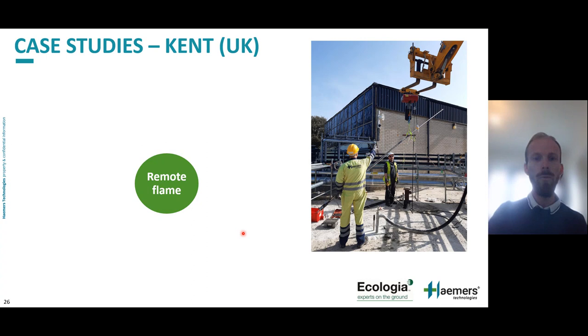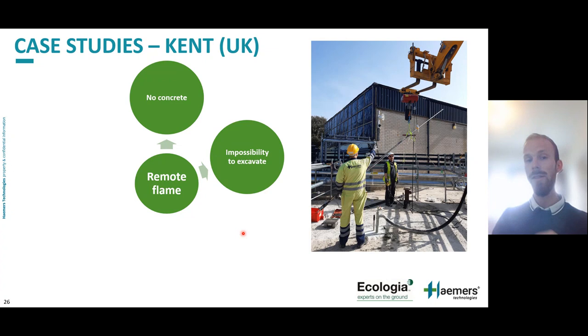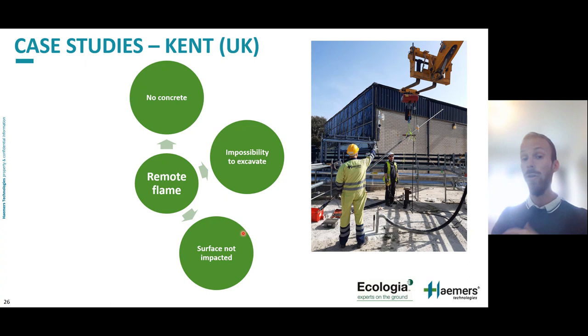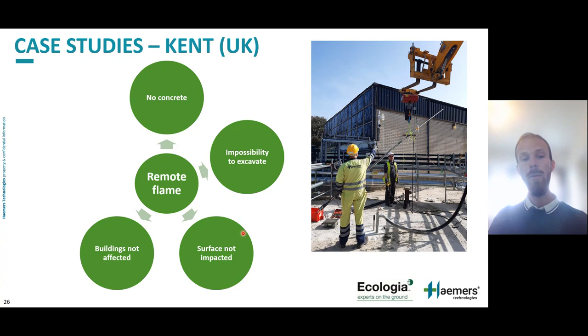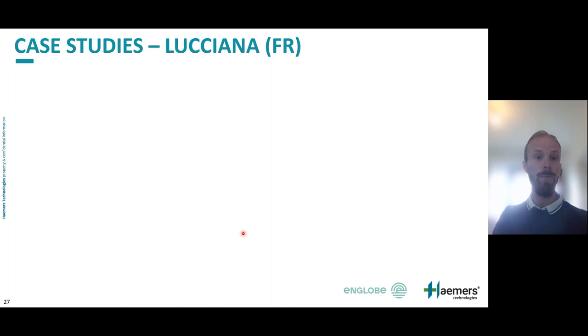Why did we also use remote flame? Because we had no concrete to put on the soil, so it's another gain compared to classic ISTD. The not contaminated soil over the contaminated soil is an insulating material, so we don't need to use concrete anymore. On this site, it was impossible to excavate because there were a lot of buildings nearby. The surface was not impacted. The buildings nearby were not affected as well. And we could treat deep contamination with a site specific design.